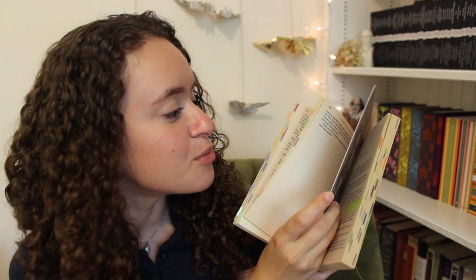Now, this copy is a mass market paperback, and as I said before, as a bookmark, it is like the same exact size. So it doesn't work perfectly for mass market paperbacks, but I still think they look kind of charming. So I will show you guys what it looks like if you put it inside the actual mass market. As you can see, it goes right to the edge, but I still think it works. It's a very wide bookmark, but I think it's cute.